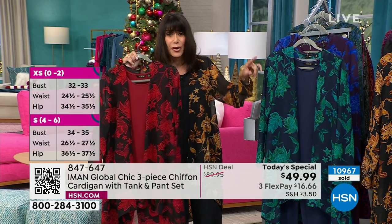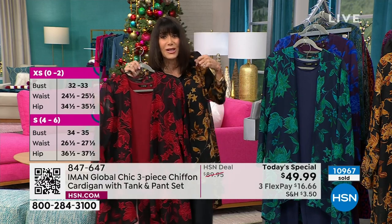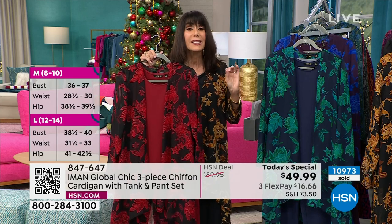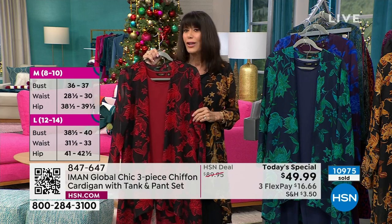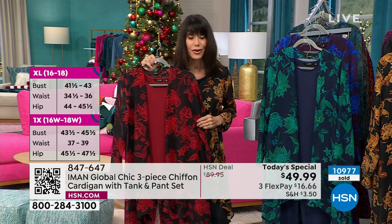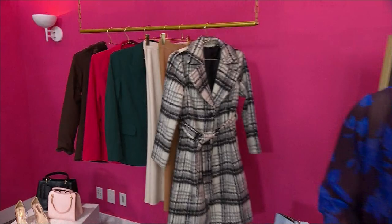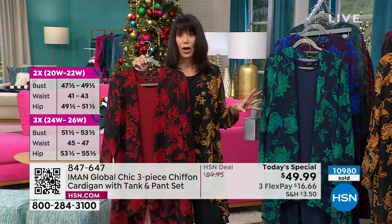Think about this. It's not something where you say, oh, it's fall, I'm going to go out and buy another gray sweater. You're going to wear this year-round. This is completely seasonless fabric. You're not going to spend any money cleaning it because you're going to throw it right in a washing machine and in a dryer. So you have that wonderful ease of care that goes right along with it.